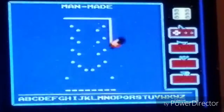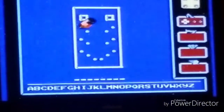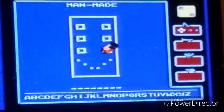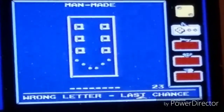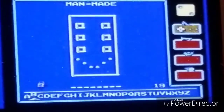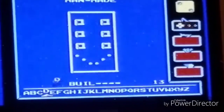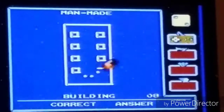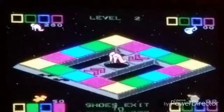Man-made. What? A calculator. Building house. A skyscraper. That's making me angry. It's a building. So could a house. So could anything. All right, level three. That's it for level two. The shoes exit to level three.